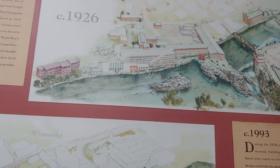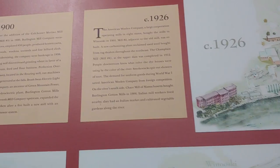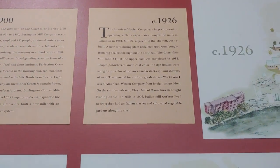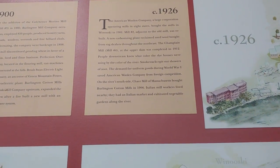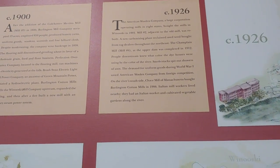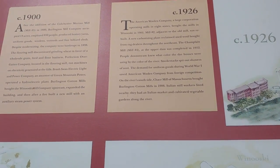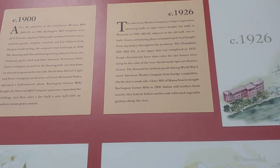Now here it is, circa 1926. Let's read about that. The American Woolen Company, a large corporation operating mills in eight states, bought the mills in Winooski in 1901. Mill number two, adjacent to the old mill, was rebuilt. A new carbonizing plant reclaimed used wool bought from rag dealers throughout the Northeast.